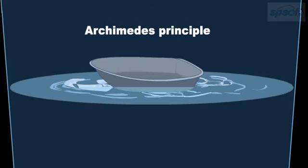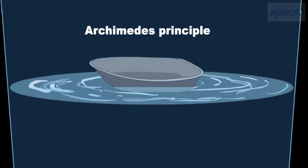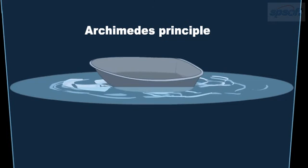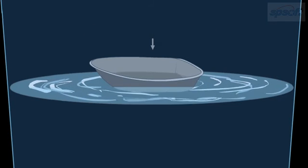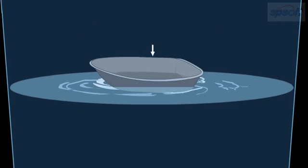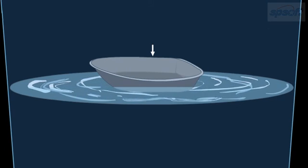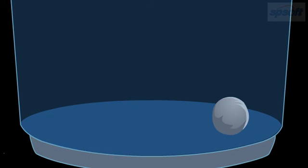From this principle, he concluded that a floating object displaces an amount of liquid equal to its own weight. The flat clay object floats because it is able to displace water equivalent to its weight, while the clay ball sinks down because its weight is more than the weight of water it displaces. Besides this, the clay ball occupies less space on the water surface.